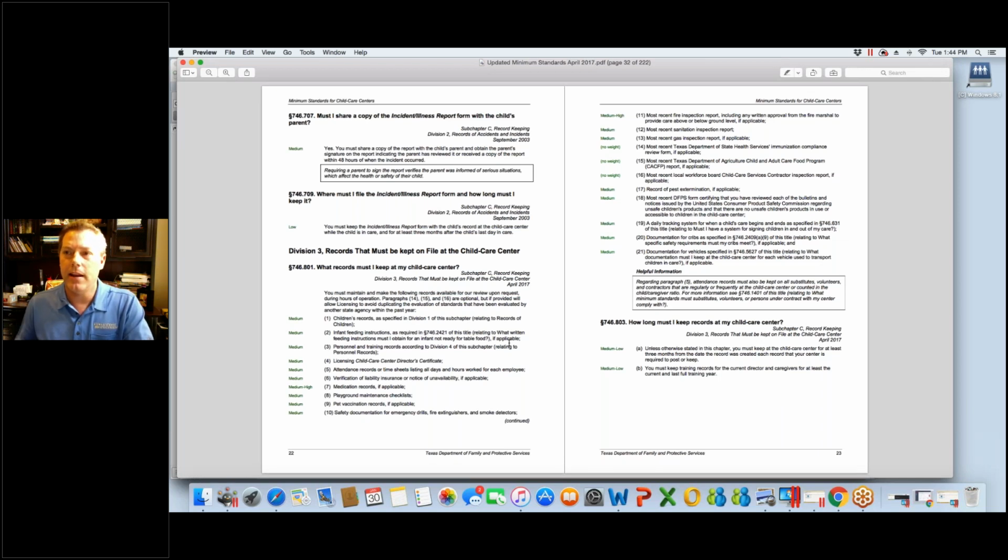Nothing is more frustrating to a licensing rep than to have to chase documents all day long. It's like, okay, well, I need a copy of my director certificate, number 4. Well, let's see, where is that? I think I put that on the wall over here. Maybe it's in this drawer, and then you're looking for it.